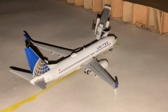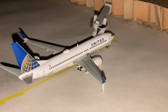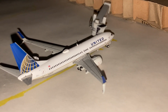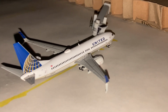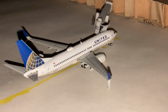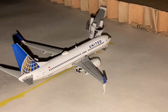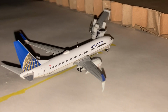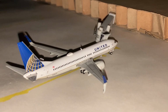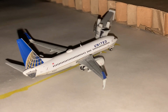Nothing too special there. Finally, for the United 737s, we have this 738 in the old livery, which came in from Osaka, and this will be heading out to Tokyo Narita. So yeah, a lot of Tokyo here. Actually, all three of the 737s included some flights to or from Tokyo. So that might be a bit boring, but you know, love Tokyo. I'd like to visit there someday. Hopefully I'll be able to get out there sometime soon.